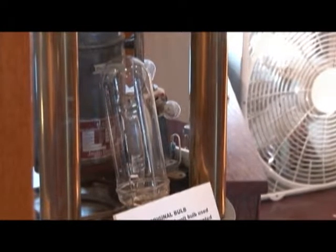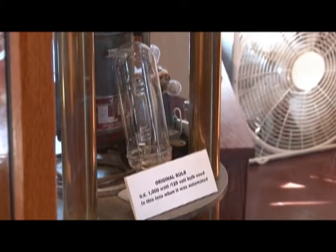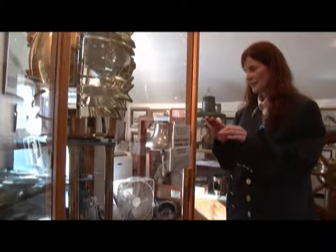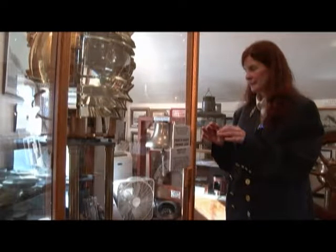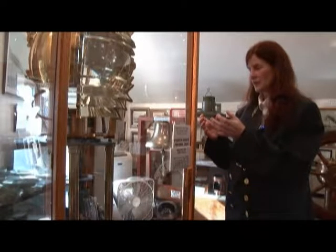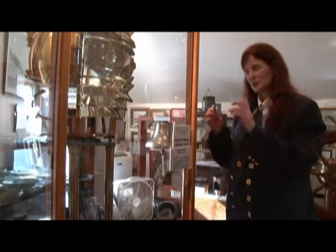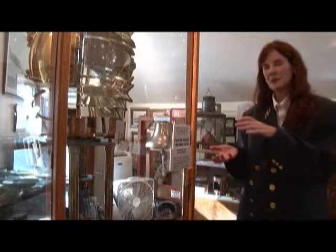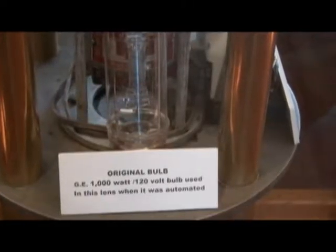And then right in front of that motor here is a bulb, which is an original bulb. It's a GE 1000 watt 120 volt bulb, much like a big projector bulb. And so what they use now is they have actually a relay with several bulbs, and it's on a wheel. And so the job of Coast Guard personnel that are checking these lighthouses would just make sure that the backup bulbs are intact, so that you have a series of those, so that when it senses the primary bulb burnt out, it would automatically switch to the next one, ignite the next bulb.